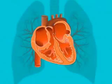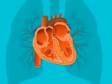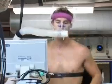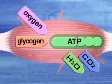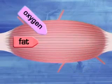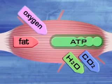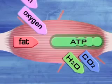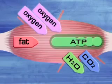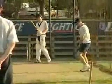With the heart and lungs working harder to move greater volumes of oxygenated blood around the body, aerobic energy allows the muscles to keep on working and working. As well as using glycogen as the basis for ATP synthesis, the aerobic energy system can also use the body's fat. However, this requires large amounts of oxygen, so for moderate to intense physical activity, glycogen is the preferred source of ATP.